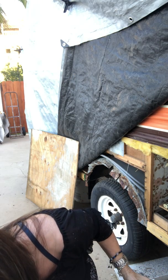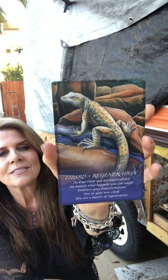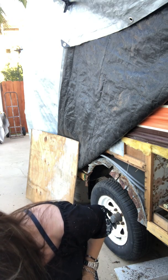Put on your new cloak, right, of the magician. You've got all the tools. You've made it through all of it. You're the Phoenix freaking rising, right? Yeah! Correct for neutrality on all levels.